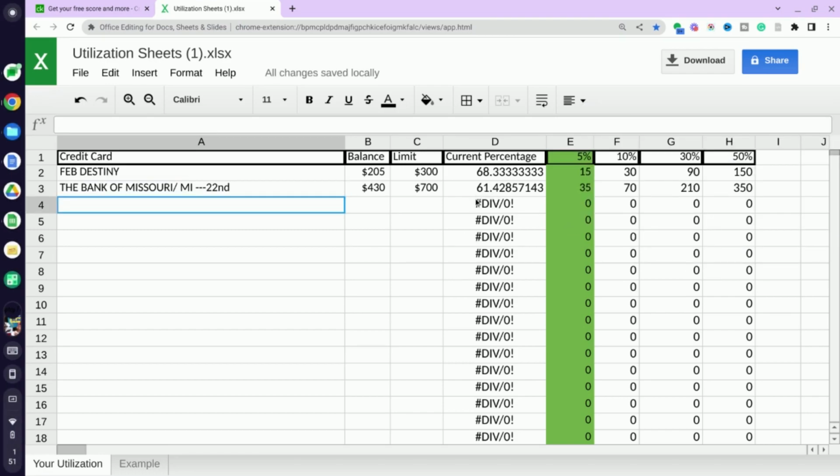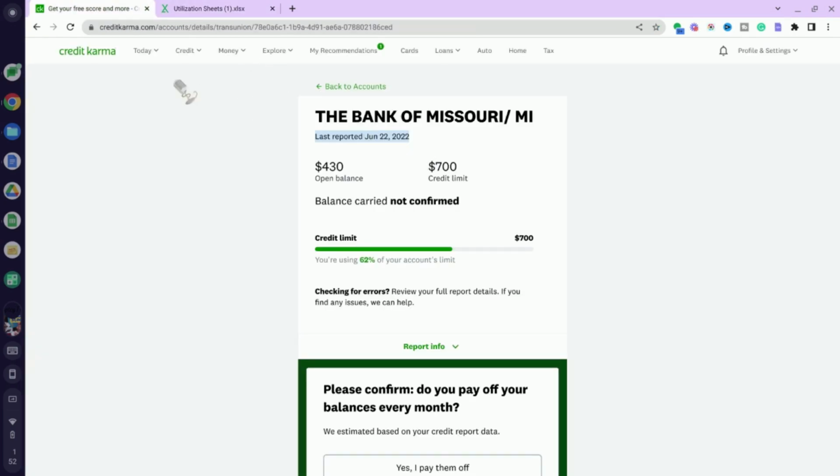So that one is at 61%. So for her to be at 5%, she's got to bring that balance down to $35. Or she can never go over that 210. Anything over 210 of a balance is going to drop her credit score. And remember, 30% is not helping you and it's not hurting you, but it will drop your credit score if you go over. So now we have that on there.